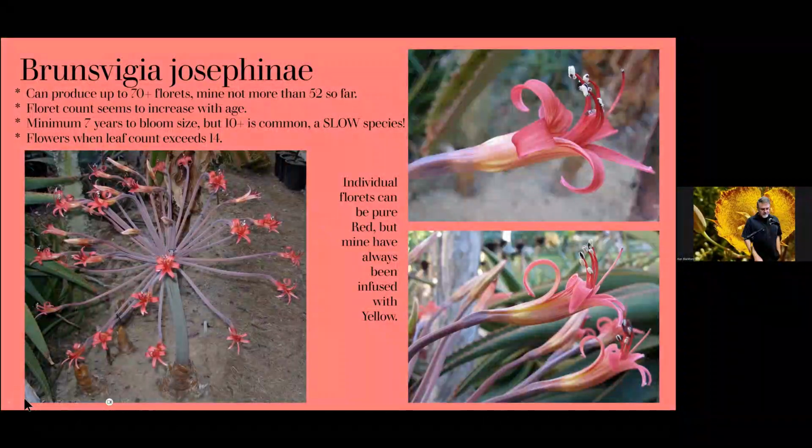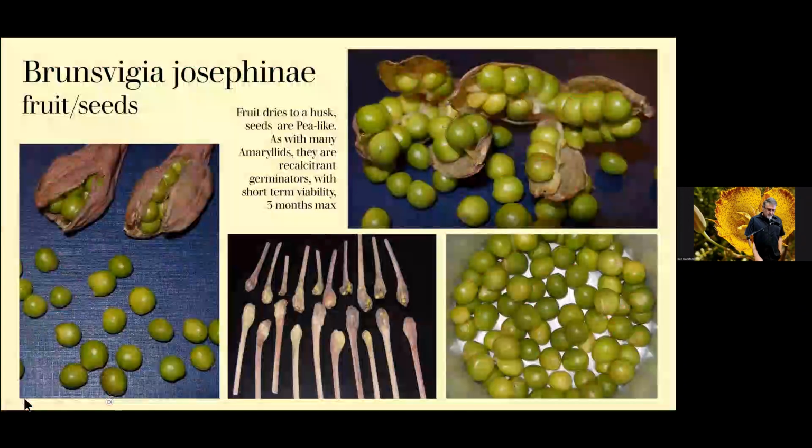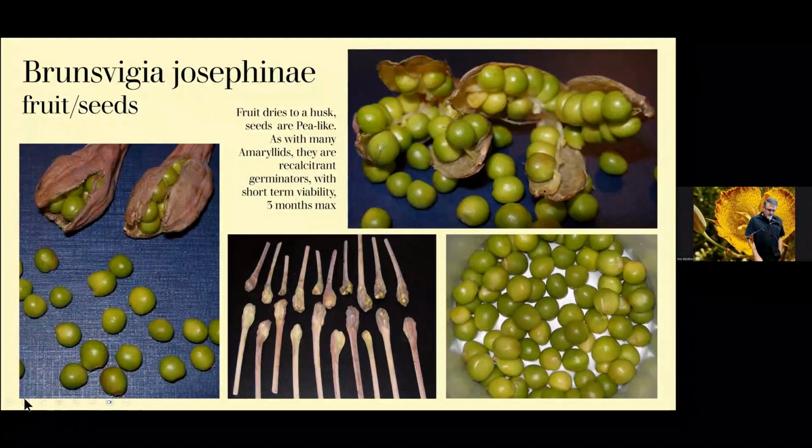More in bloom, and then a close-up of the individual flowers. And again, I'm a seed nut. I'm very interested in the fruit they produce and the seeds in them. They look like peas, so I've gone overboard with taking pictures of them.